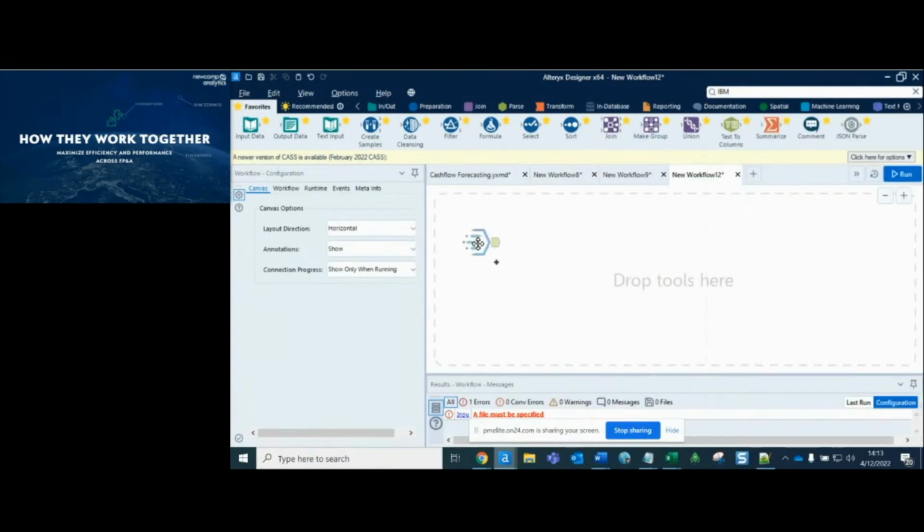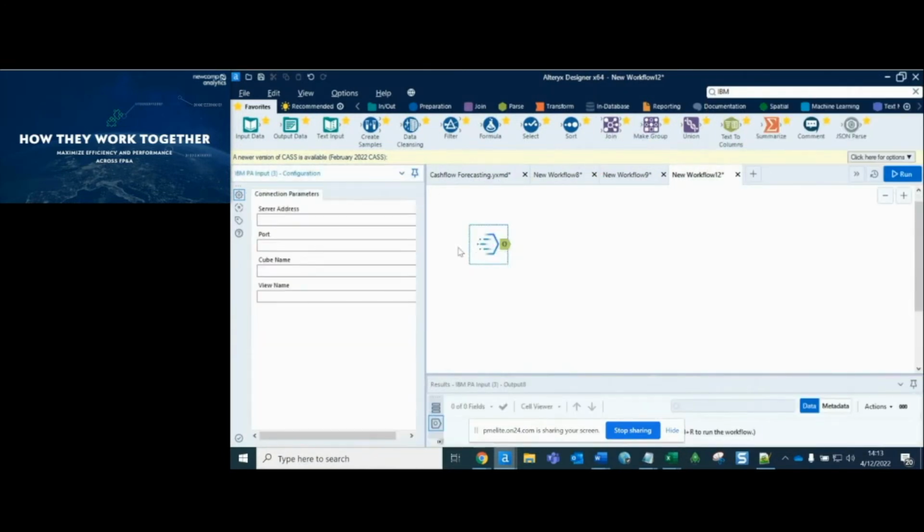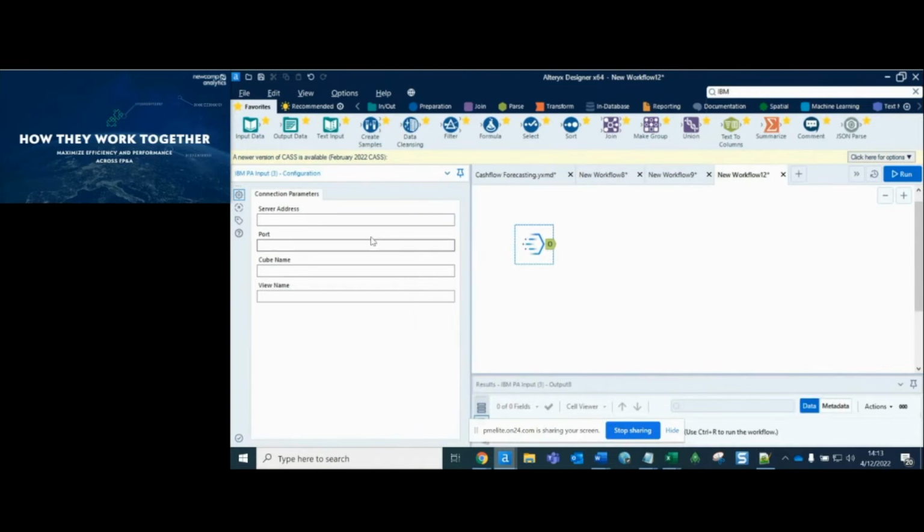You'll notice that if I now drag it from here and drag it down onto my canvas, I'll begin by pulling in my information from one of my cubes. What I need to do is provide information for the server address, the port, the cube name, and finally the view name.